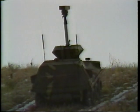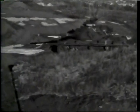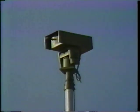Inside, an operator monitors the Prowler's functions, guiding its cameras, direction, speed, and weapons from 2 hand controllers mounted on the arms of his chair. Guiding the camera, the operator can see in a complete circle, and by raising the mast, find hidden objects over a hill. The zoom function focuses on distant objects, while the Prowler remains safely concealed.